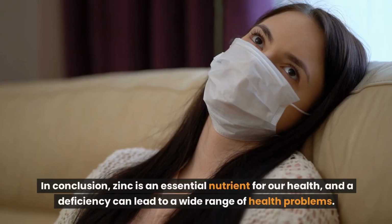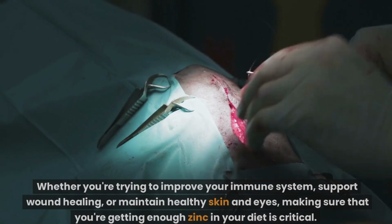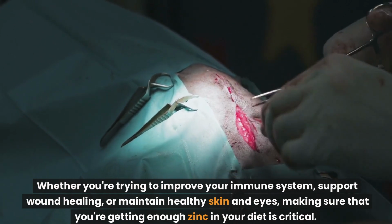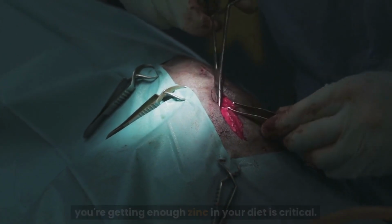In conclusion, zinc is an essential nutrient for our health, and a deficiency can lead to a wide range of health problems. Whether you're trying to improve your immune system, support wound healing, or maintain healthy skin and eyes, making sure that you're getting enough zinc in your diet is critical.